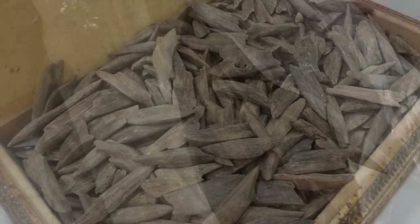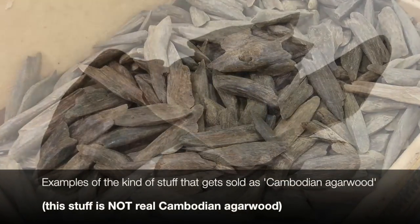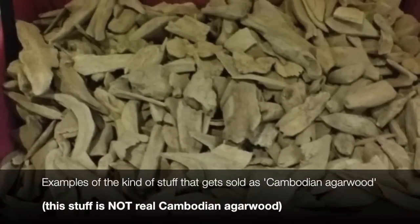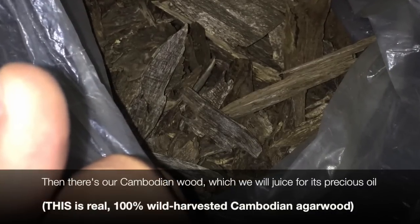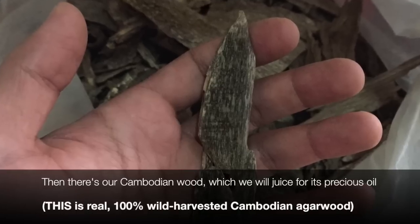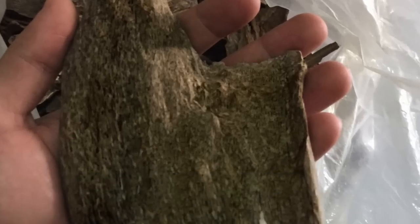And it's nothing like the Aquilaria crassna from farms in Thailand. Yeah, they get the seedlings from Cambodia, but they are cultivated, and the soil is different, the mineral content in the soil is different, and so on. So the final product, the oil, also has quite a few differences compared to authentic Cambodian, especially authentic wild Cambodian oud. You do see a lot of resemblances, but oh boy, this stuff was just wow, just amazing.